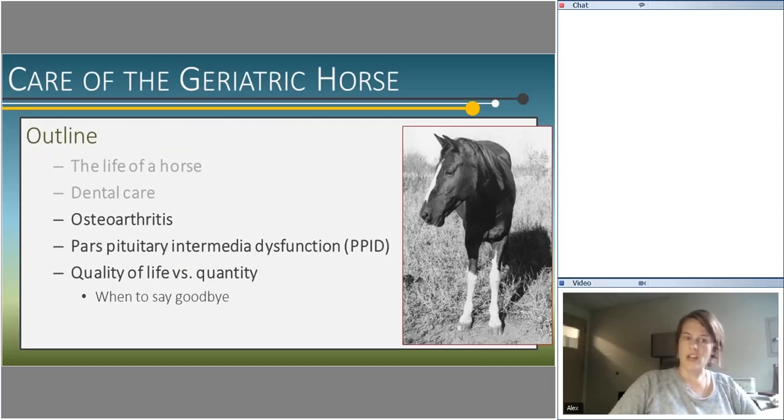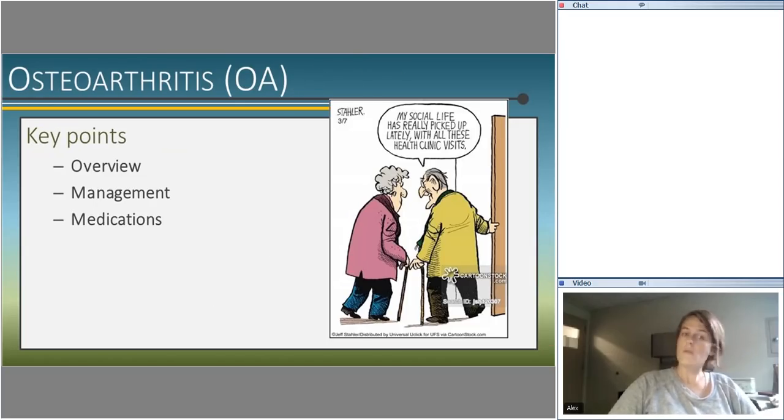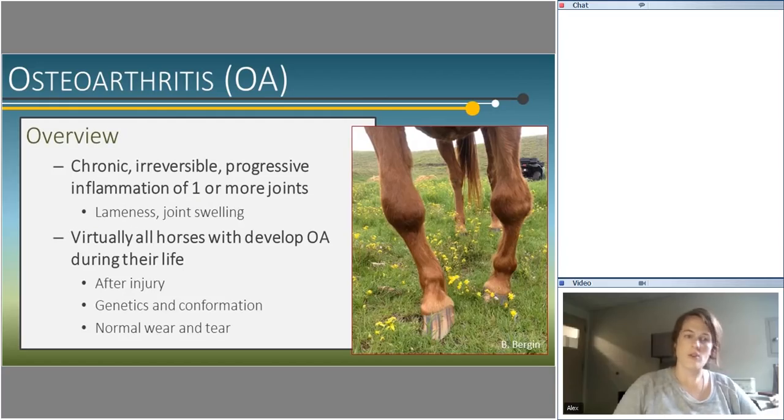That was dental care, and now we're going to move on to osteoarthritis, which many of you probably have dealt with personally or also in your horses. So, just a quick overview, and then talking about management and different medication options for osteoarthritis. Osteoarthritis, or OA, is a chronic, irreversible, progressive inflammation of one or more joints, which leads to lameness, joint swelling and pain.